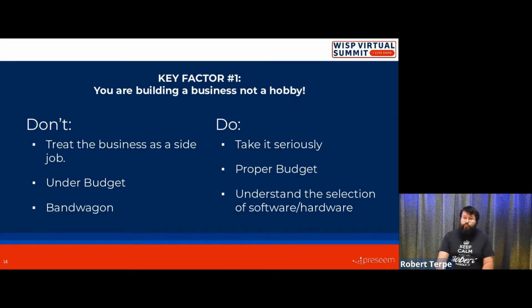Don't do it under budget. You want to make sure you plan accordingly. And so this goes into also going into don't be a bandwagoner. When I mean bandwagoner, you're going to hear a lot of people toss out various manufacturer brands saying, do this, do that, but actually come to an understanding of what the proper selection of the gear is. You need the right tool for the right job. Otherwise, you're going to set yourself up for a disaster down the road.